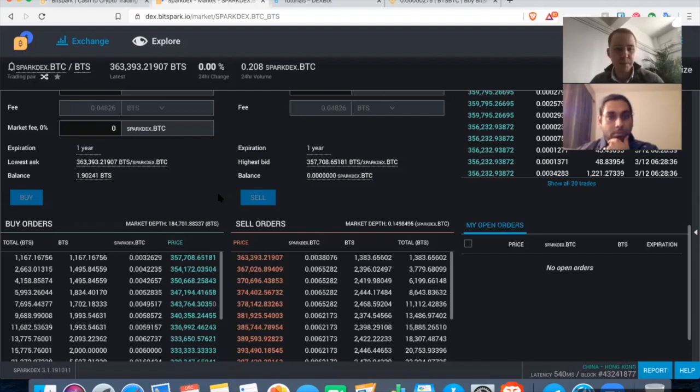What DEXBot does is it has one big order on the bid side and one big order on the ask side. That's the relative order strategy. And when one of your bids or asks gets taken, the bot will refill that amount of money on the other side. So if my bid gets taken at 363 here, then the money I've just got will be added to this side at 357. So I'm selling at 363 and buying at 357, right? I'm selling high and buying low. That would be the ideal scenario there.